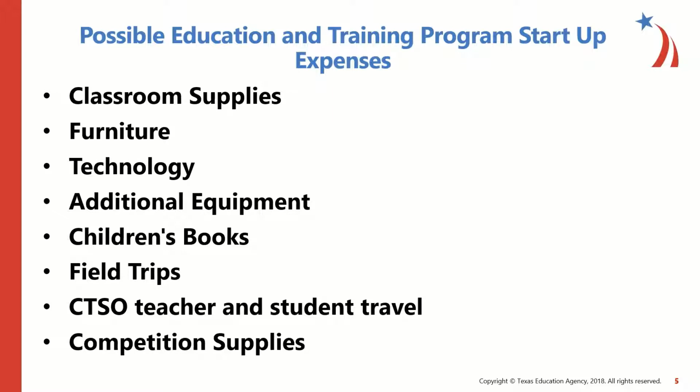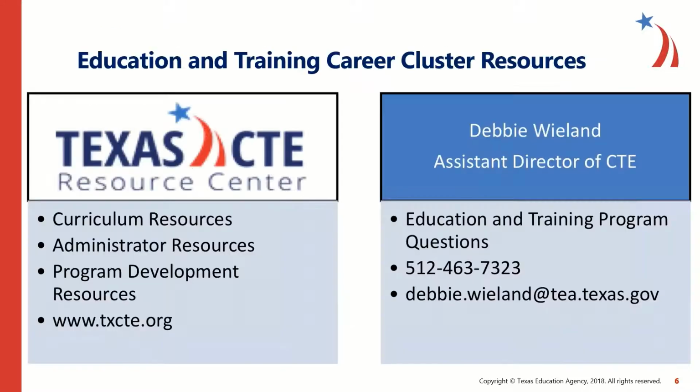Keep in mind, students participating in field experiences may be required to have a uniform and a name tag. Students may also participate in fundraising activities to supplement the financial award associated with the grant. Keep in mind, this is not an all-inclusive list, and not all of these items are essential for program implementation.